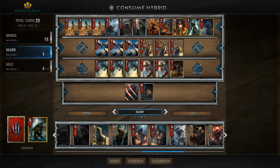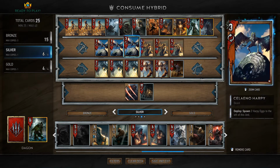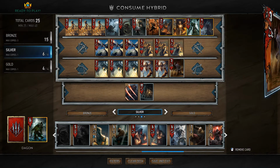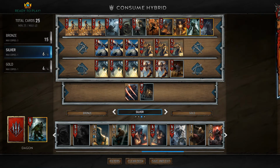But for now, this is the deck that I've had the most success with in the last week. You generally just start off by playing the Harpies and the Vran warriors in round 1. You counter the opponent's weather. It's just the usual, I guess. As with most decks, you aim to win round 1 and then just bleed out the opponent a little in round 2. Against some decks, of course, you can or you should go for a 2-0.